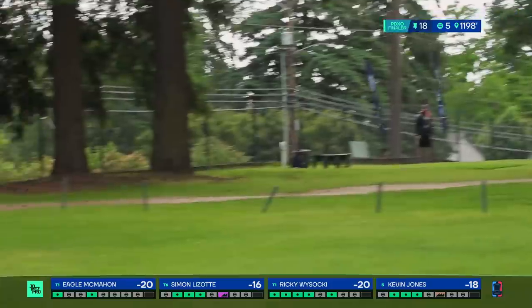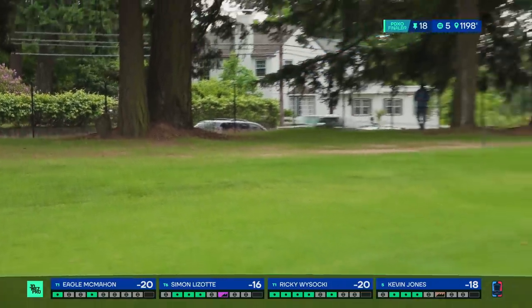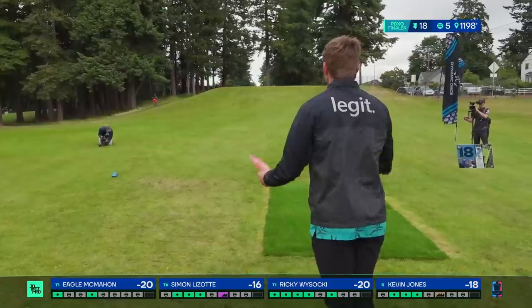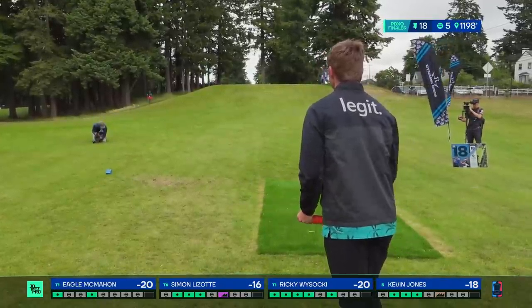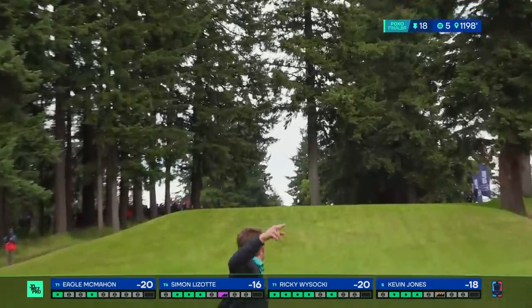I mean, this is a great opportunity for him to put the pressure on Eagle and make him have to go bigger than maybe he even has the opportunity to go. Well, honestly, Eagle doesn't have to get a lot of distance to have a chance to get up that hill, as we know already. That's right.